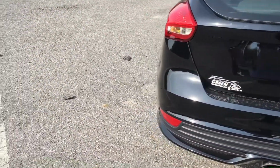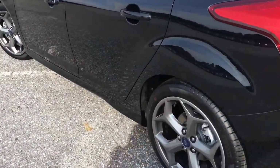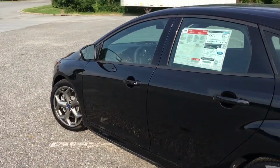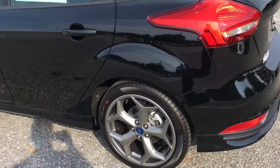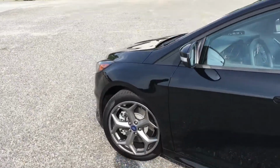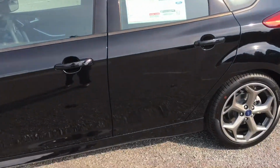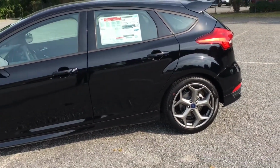Now, with the exterior features as well, the hatchback is the only way that you're going to get one of these STs, or even the RSs for that matter, whereas with your S, SE, SEL, and Titanium, you can get those in the sedan model instead of the hatchback model. So if you're a bigger fan of having that sedan look, which personally I have to say, I'm not a massive hatchback fan, but this ST hatchback just looks good.